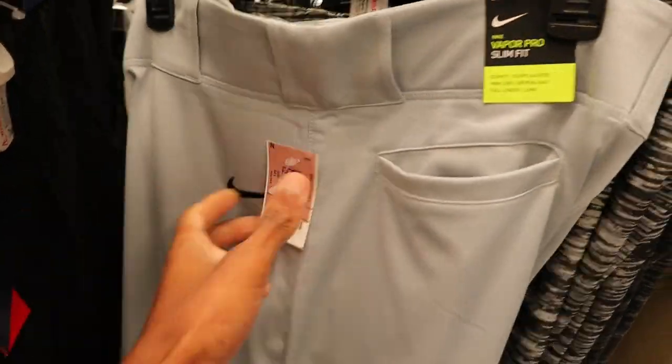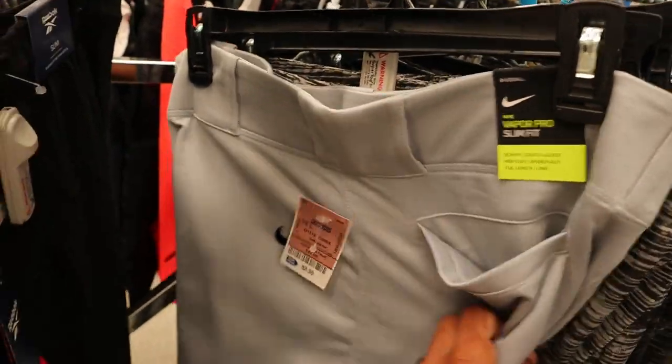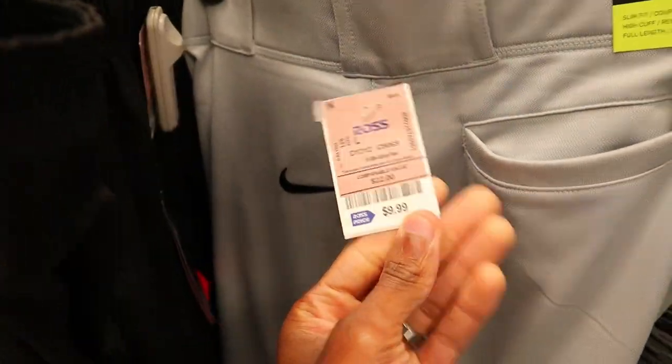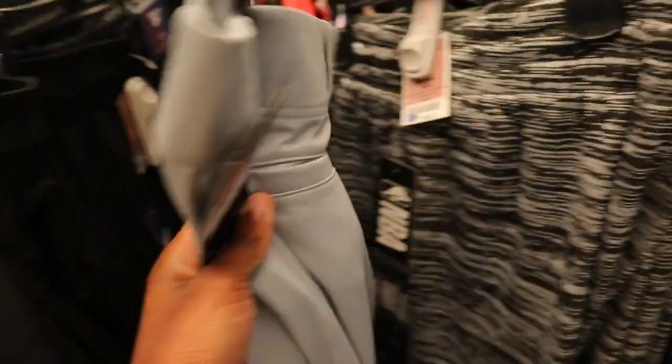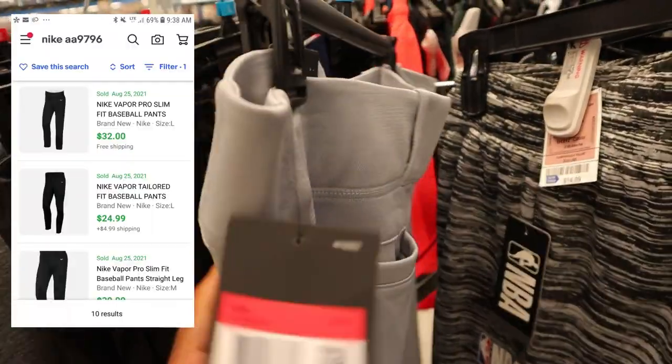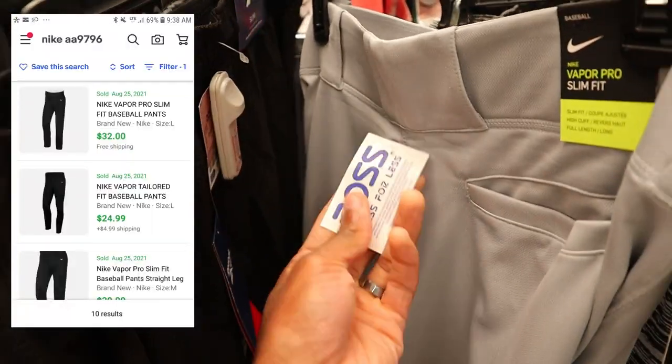Checking out these Nike Vapor Pro slim fit baseball pants in that gray colorway. And they are super cheap, only 10 bucks. They do retail at 30. And online, they're selling somewhere between 20 and 30. So at 10, I mean, I need to make a little bit more than that. So I'll be leaving these behind.